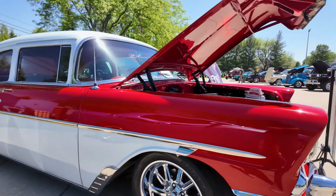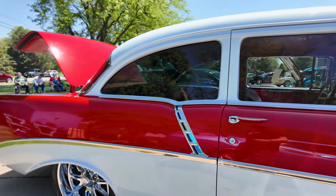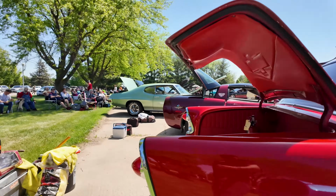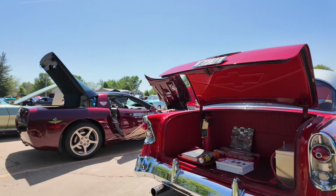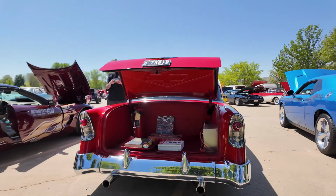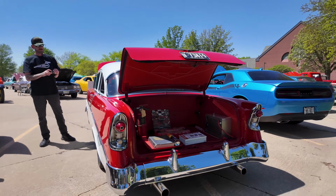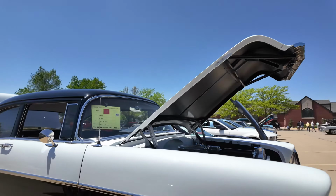Nice placard. I like the model version. Yeah. It's the Old Farts Racing Team. '56 Chevy.